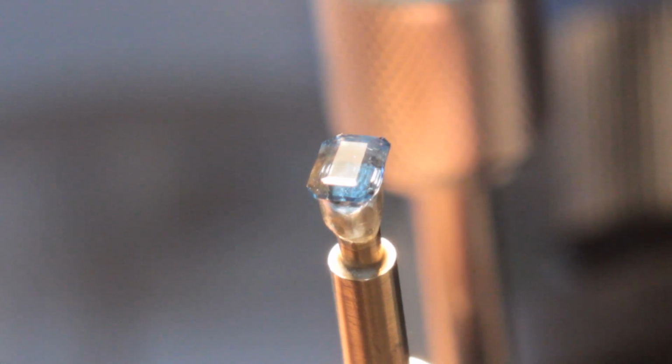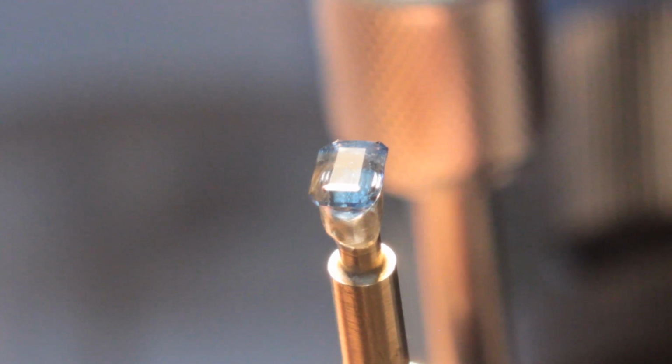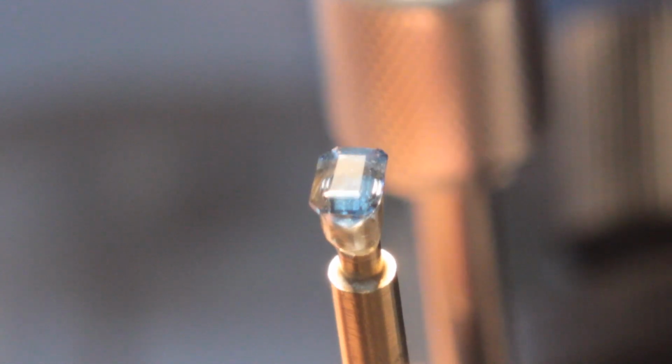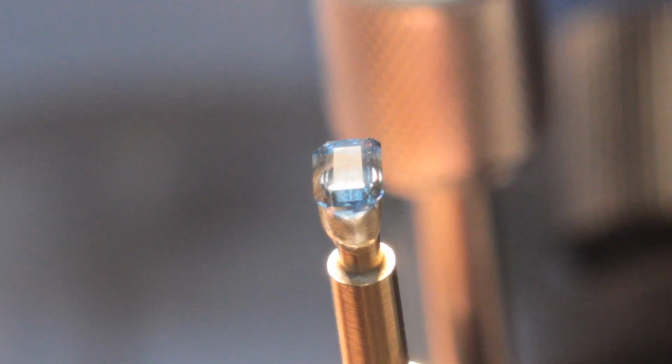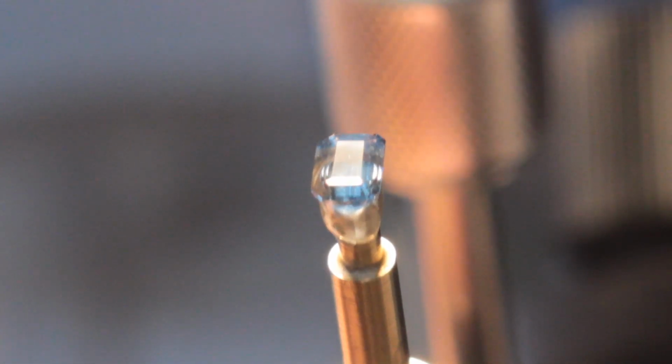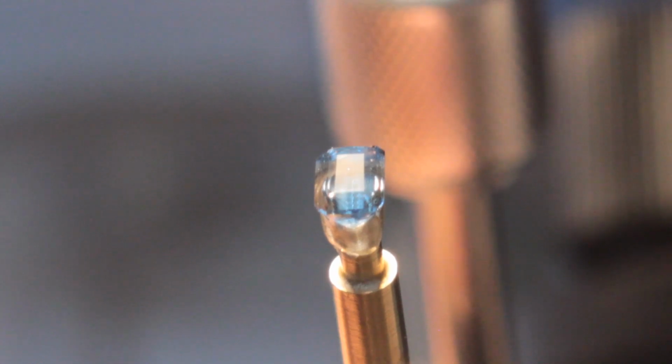Okay, after polishing the table, I saw a little groove. It wasn't really a scratch, but in one of the other earlier facets, a little feather groove, so I went back and cleaned that up. That's why my dop is in the quill and not in the tabling adapter. But the table is all polished up.